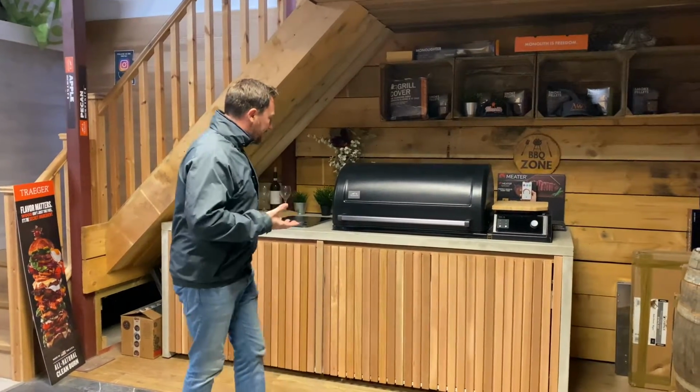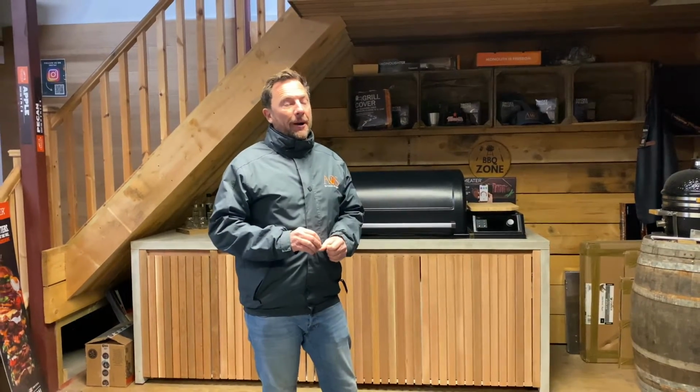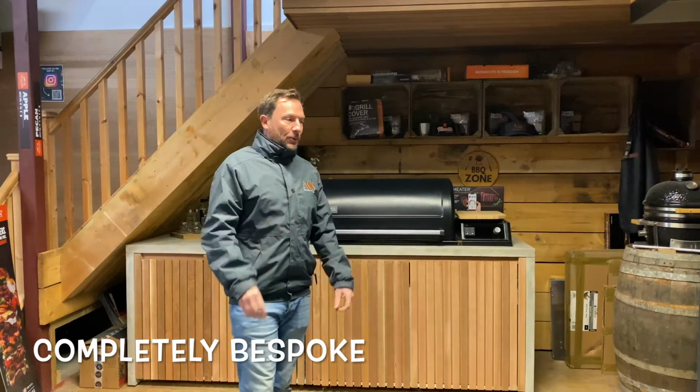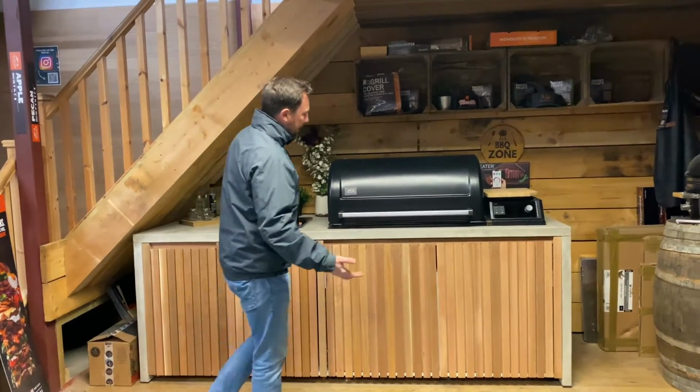So what I'll do, I'll start with the units themselves. We create our own range of kitchens here that are completely waterproof. They're completely resistant to the outside. They're perfect for outside. They don't twist, they don't warp. We can spray them any color you like. We can make them any size, any shape. They can house any appliance you like. So they're completely bespoke, completely customizable, which is really, really good. If you've got a little awkward space in your garden that you want to fill, we can fill that perfectly. So for this one, obviously we're governed by the amount of space that we've got here.